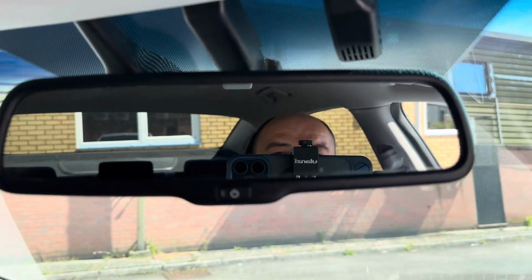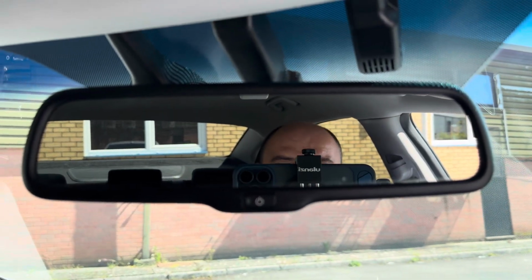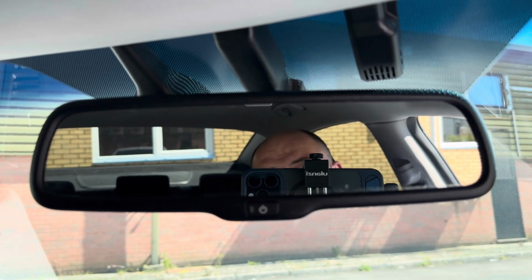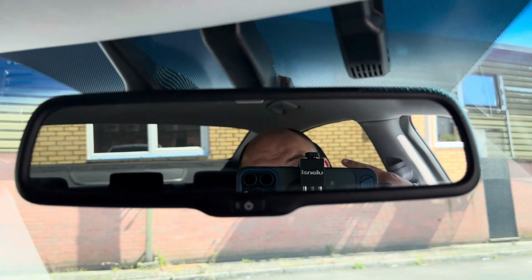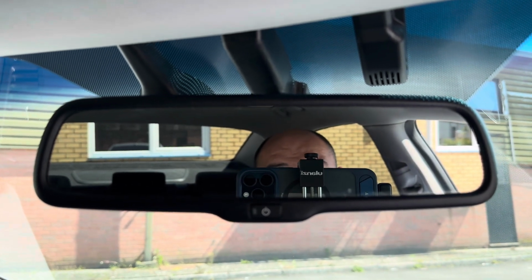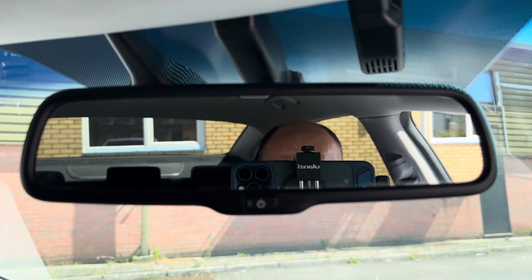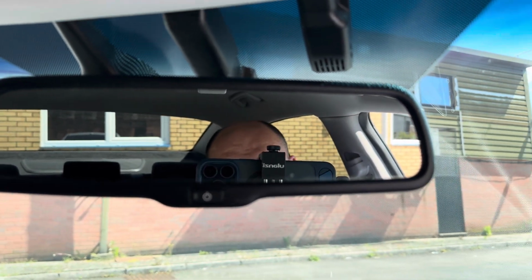The rear view mirror actually has a self-dimming, auto-dimming feature. So when you're driving and you've got somebody behind you with high beams on, the mirror will automatically dim itself, so it doesn't dazzle you basically.